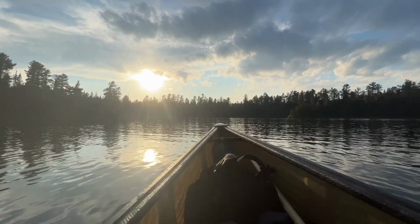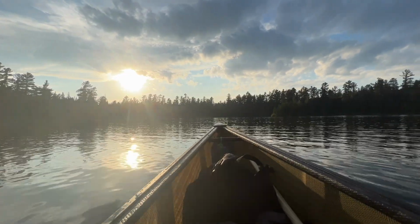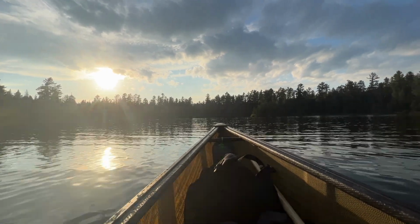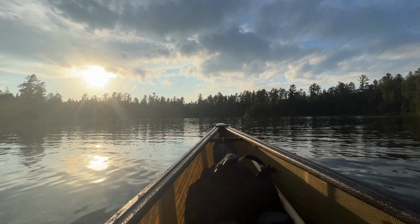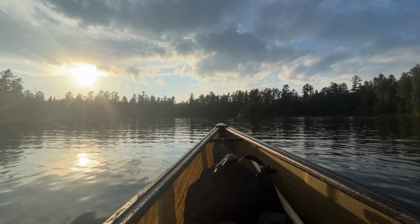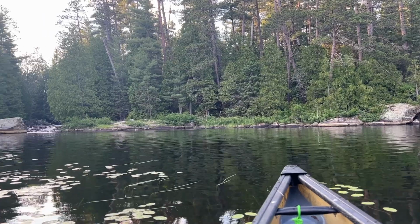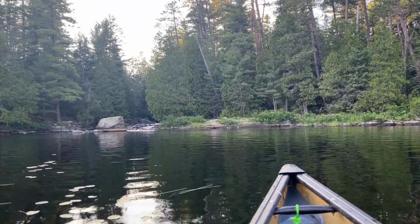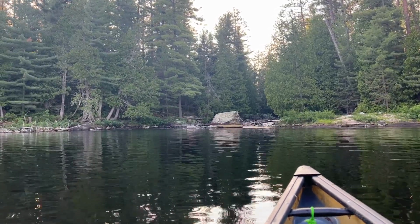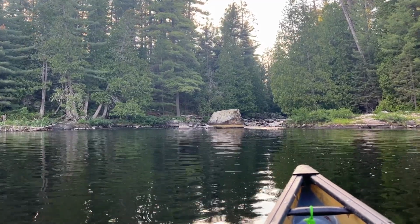Despite what they said, the sun is shining right now. And I'm very happy about that. Just gorgeous. Beautiful little waterfalls and rapids here. Portage, 180 meter into Seagram Lake.